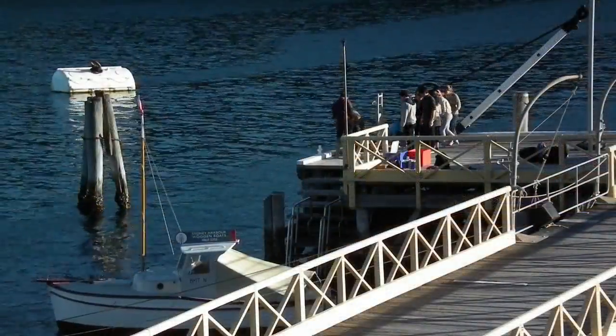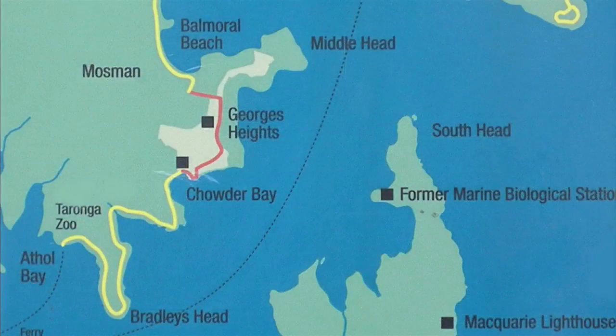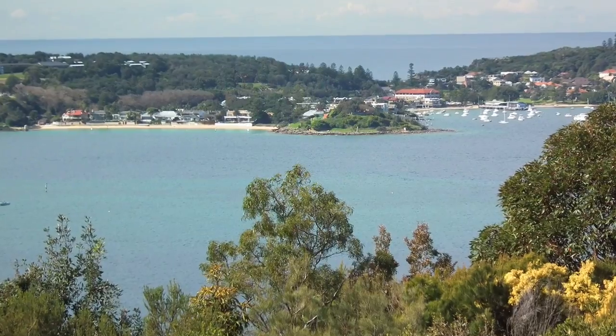Although this walk is from Taronga to Middle Head, it is worth mentioning an alternative route which begins at Chowder Bay. It climbs up to George's Heights before descending to Balmoral Beach. This track starts with a flight of steps next to the building housing the kiosk. There are lovely views from George's Heights right across the harbour.